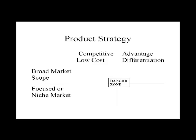In terms of products, the matrix here, you want to be positioned someplace in one of these four boxes and avoid the center. Low cost, broad market, think Walmart. Broad market, maybe with a differentiation, maybe Neiman Marcus, Saks, those kinds of stores.